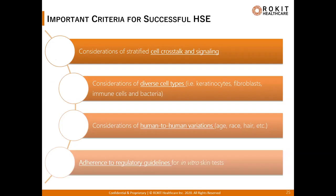So in summary, what we have discussed so far points out that there are several key criteria for an ideal human skin equivalent. First, it must be faithful to the stratification structure and the cellular crosstalk and ECM signaling we see in the skin. It also needs to have considerations of diverse cell types, beyond keratinocytes and fibroblasts, mono or dual cultures that we are familiar with, and expanding that portfolio to immune cells and even bacteria. It needs to have consideration of human-to-human variations in skin physiology, which we have seen across age groups, racial groups, and those with or without hair.